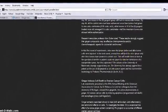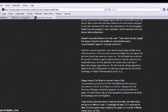Research Associate Professor Anne Bode noted, these results strongly suggest that ginger compounds may be effective chemopreventive and/or chemotherapeutic agents for colorectal carcinomas. In this first round of experiments, mice were fed ginger before and after tumour cells were injected. In the next round, researchers will feed the mice ginger only after their tumours have grown to a certain size. This will enable them to look at the question of whether a patient could eat ginger to slow the metastasis of a non-operable tumour. So they're going to see if eating the ginger will stop the tumour once it's already really established.